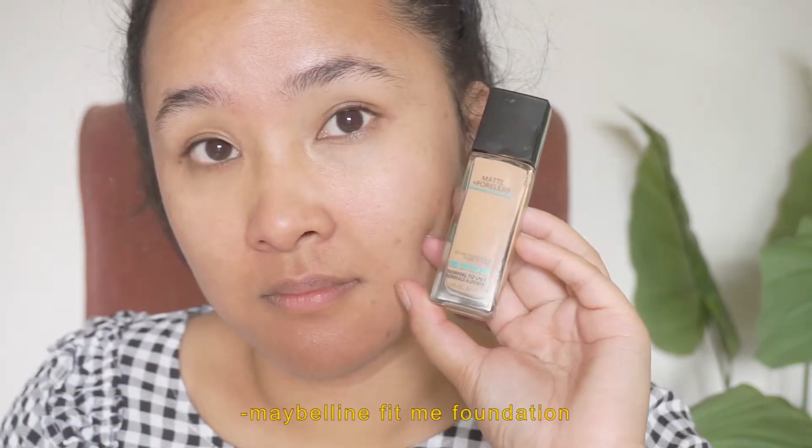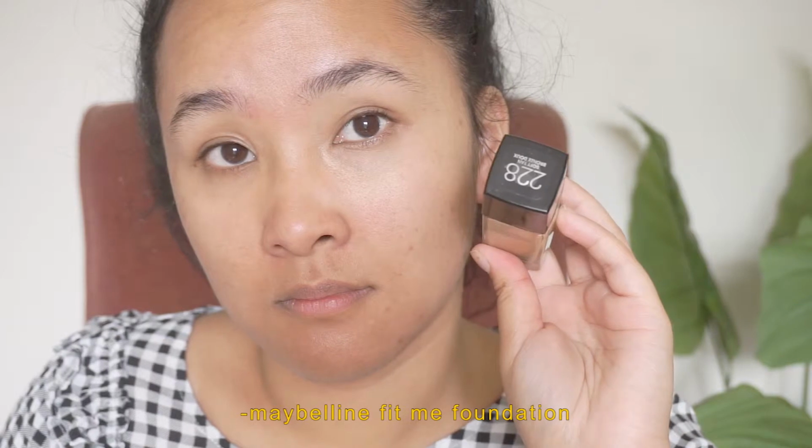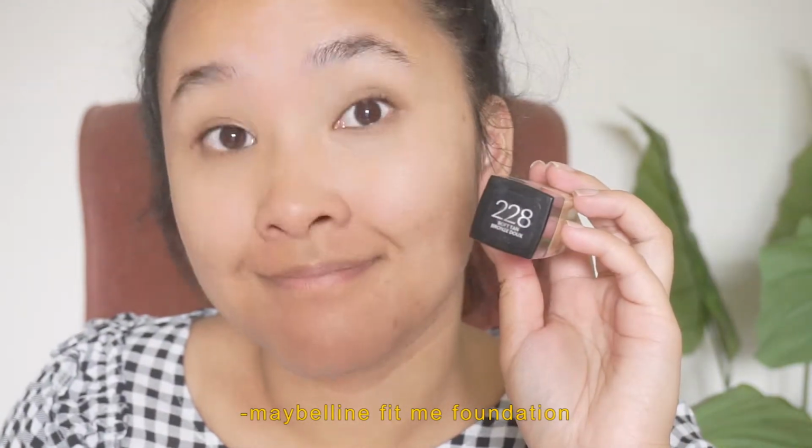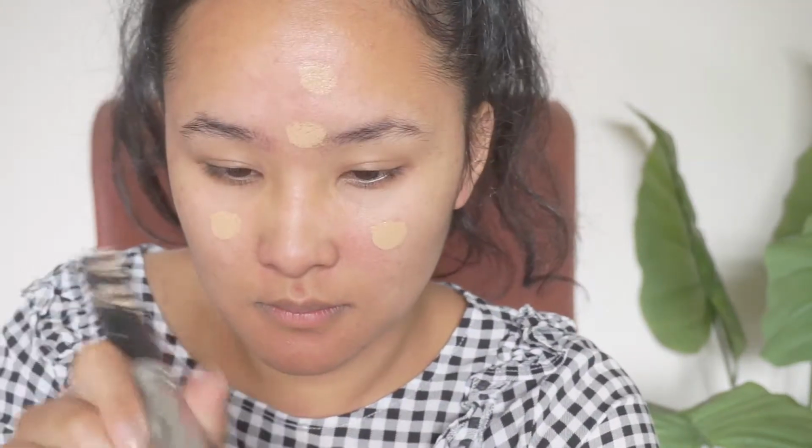So next I wear this Maybelline Fit Me foundation in a shade that does not match my skin tone at all, but I bought it and I'm going to use it up. So I put the tiniest amount of foundation on because I don't like wearing foundation on the daily, and I just kind of center this in the center of my face and then blend it out to the edges of my face.